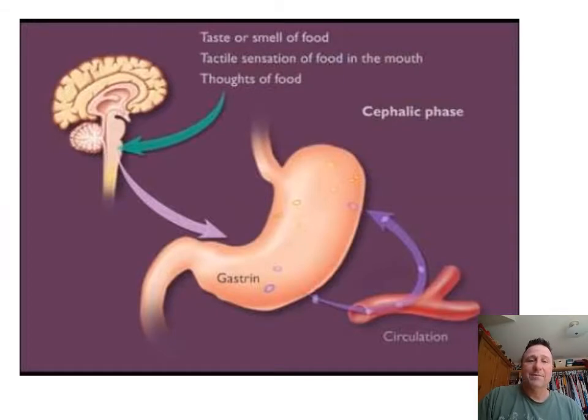We can take a look at this. Regulation of stomach secretion is divided into 3 phases: cephalic, gastric, and intestinal. In the cephalic phase, the taste or smell of food, tactile sensation of food in the mouth, or thought of food sends nervous impulses to the medulla oblongata. These impulses cause parasympathetic neurons via the vagus nerves to stimulate secretion of hydrochloric acid and pepsin in the stomach. The parasympathetic stimulation also results in secretion of gastrin from the lower part of the stomach. This hormone travels through the bloodstream and further stimulates hydrochloric acid and pepsin secretion in the upper and middle parts of the stomach.